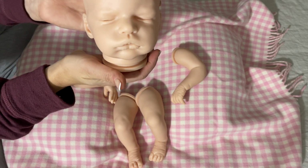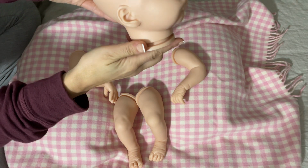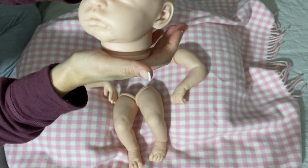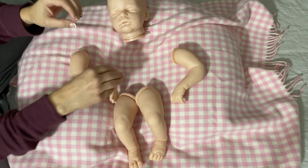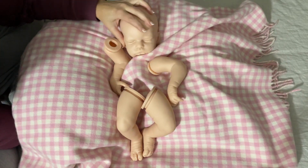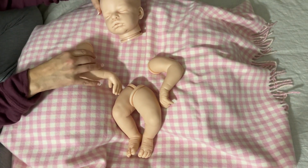It's Anastasia by Olga Auer. I love this baby. Her ears are really tiny. I am so excited about this kit. I have no idea who I'm going to have make this baby. See if we bunch this up in the middle, maybe. No, fail. Okay, so anyway, there she is.